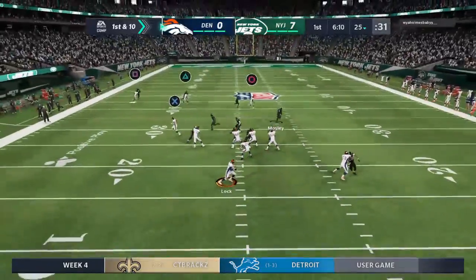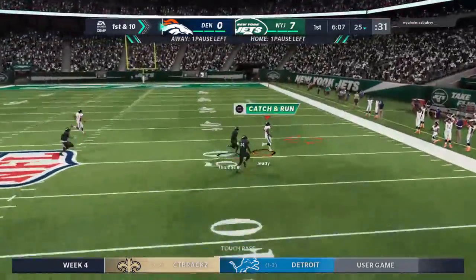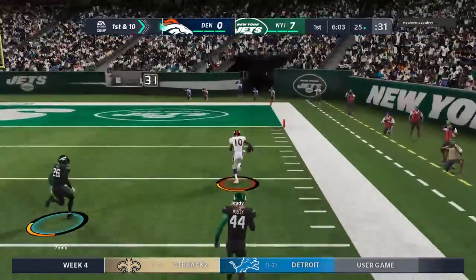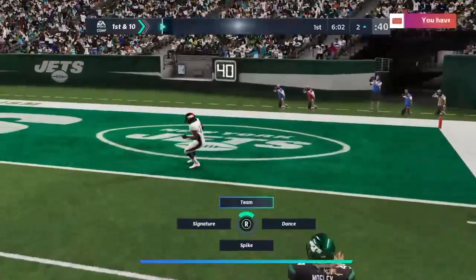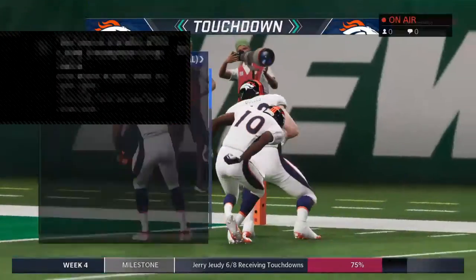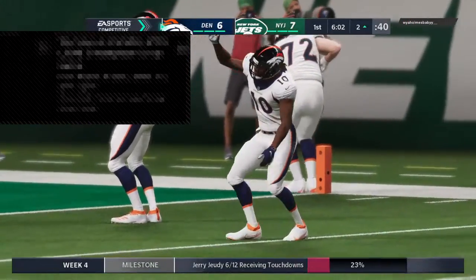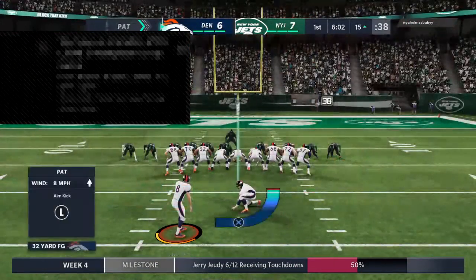Locke trying again after the pick-6. That's going to be caught by Judy. 20, 10, and all the way home for the Broncos. Jerry Judy, his 6th touchdown of the season. And the Broncos are an extra point away from tying the football game.